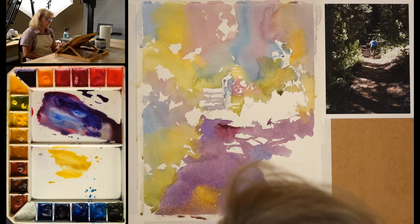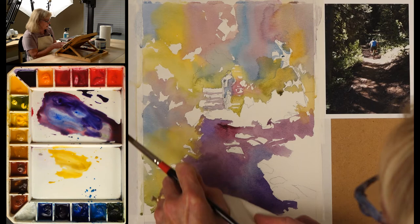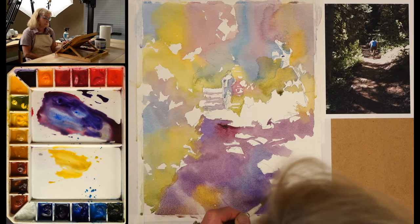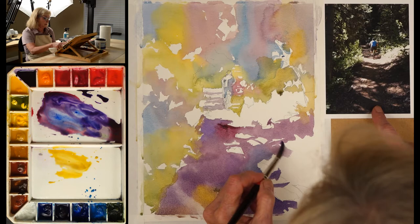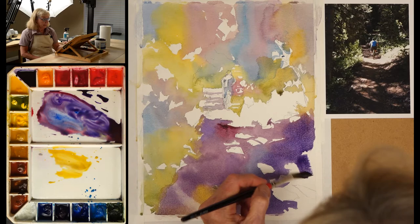A little bit of white coming out of there, where you've got kind of that tree trunk coming across there, and then over here I want this all to be dark.